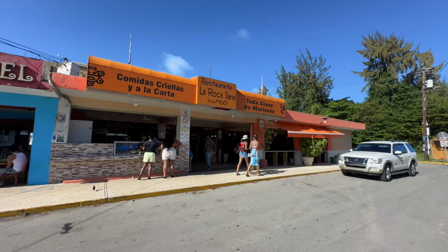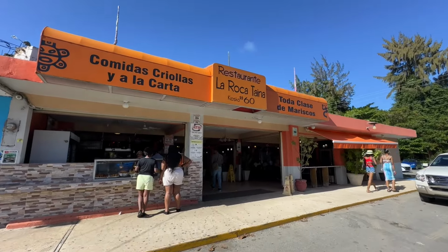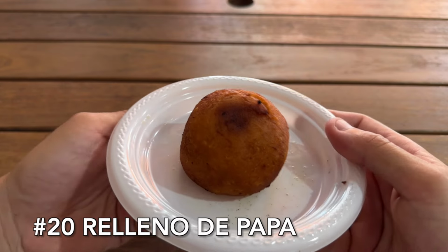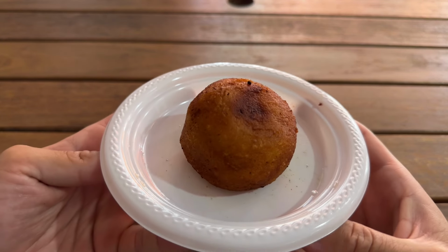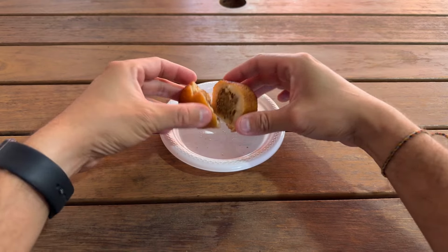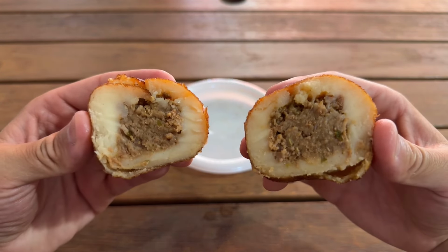Here, we stopped by the famous kiosk called La Roca Taína to get some delicious traditional Puerto Rican fritters, starting with Relleno de Papa. Rellenos de Papa are deep-fried mashed potato balls with a crunchy exterior and soft interior that is usually stuffed with ground beef.